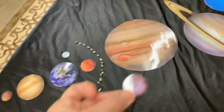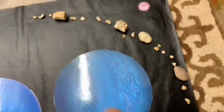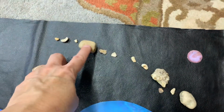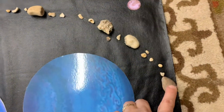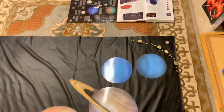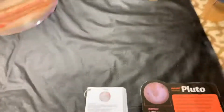Now I'm going to lay Pluto out way over there past this second asteroid belt called the Kuiper Belt. And as you can see, it's not just little rocks. Some of these represent gigantic asteroids that are really, really big. Okay, let's take a look. Oops, I stepped on our black mat. Kind of messes it up.